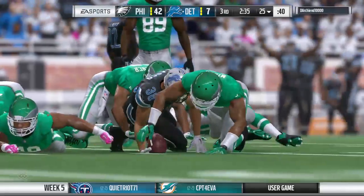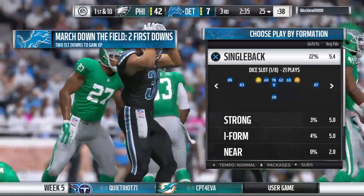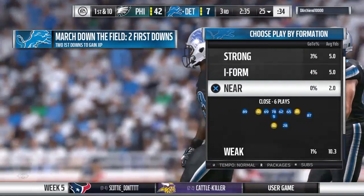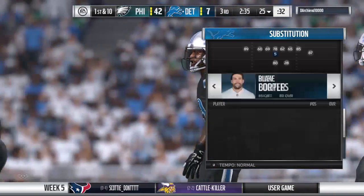The Lions offense gets ready to head back onto the field. And last time this unit was out here, costly turnover, and then that turned into 6 points. They've got to make amends.